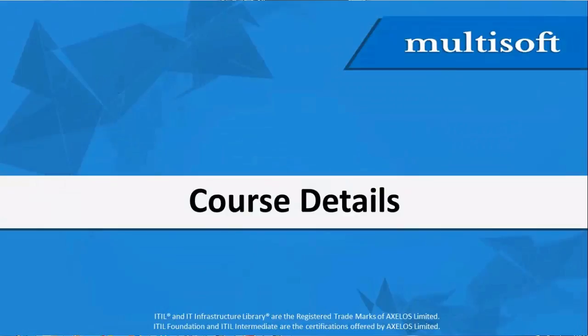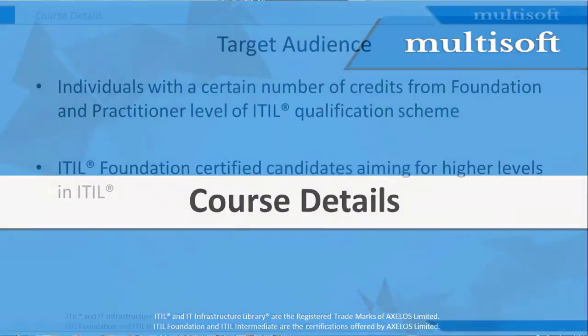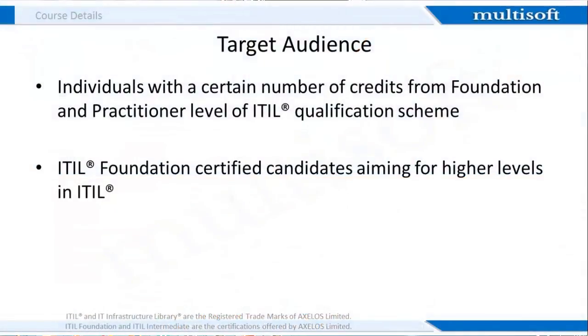Now that you're aware of ITIL Intermediate and its training program, let us get into the course-specific details. In terms of target audience, this course is usually attended by individuals with a certain number of credits from the foundation and practitioner level of ITIL qualification scheme, along with the ITIL Foundation certified candidates aiming for higher levels in ITIL.